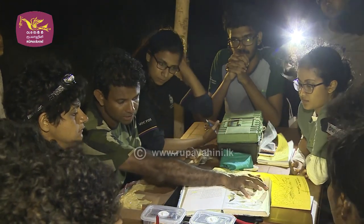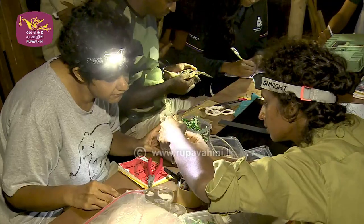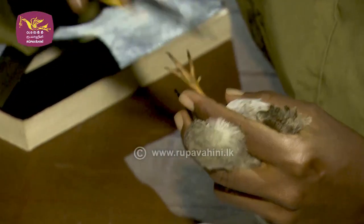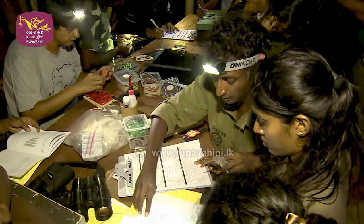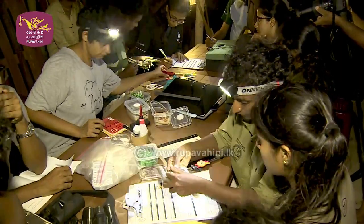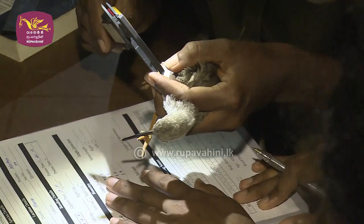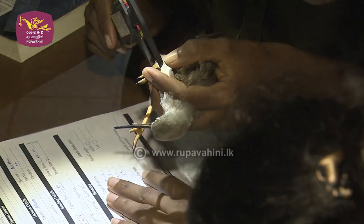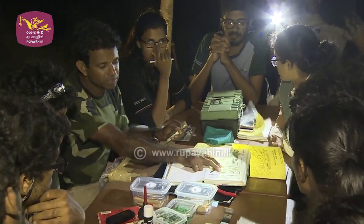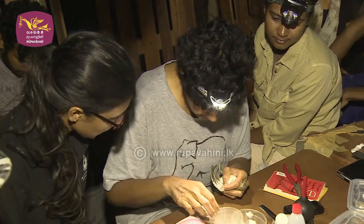Another very important aspect of a banding camp is that, through the Sri Lankan National University system, we train future scientists. We train future ornithologists, future biologists, field researchers under actual field conditions. That is extremely important for the sustainability of Sri Lankan science, because these kids will learn the techniques, the actual do's and don'ts in the field under real field conditions, with the same pressure that a senior researcher would feel. And after graduation, maybe after years of practice, they'll contribute to the science of biology in Sri Lanka.